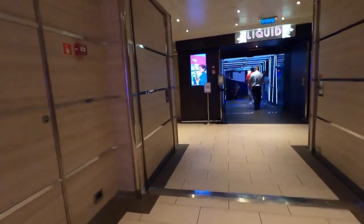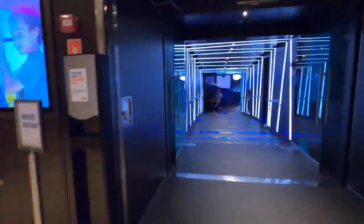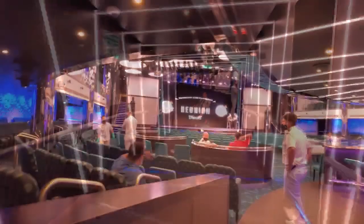And at the end, you're going to find Liquid Lounge, which is the main theater, and you're going to find all the major shows here, plus bingo and other fun activities.